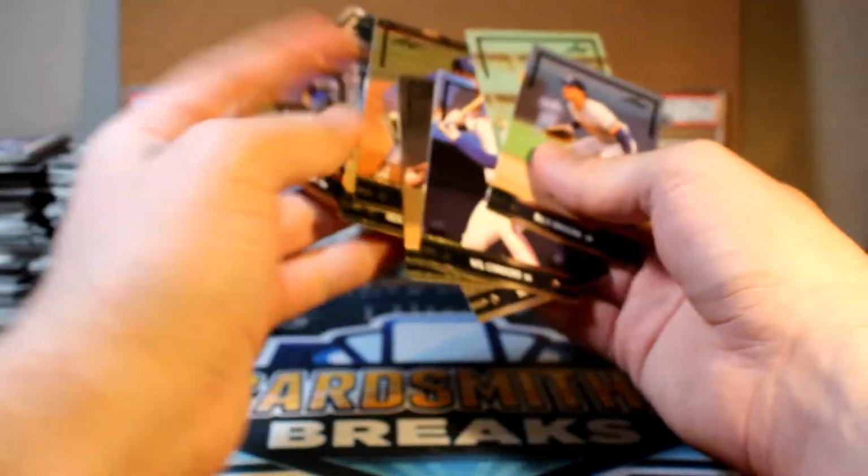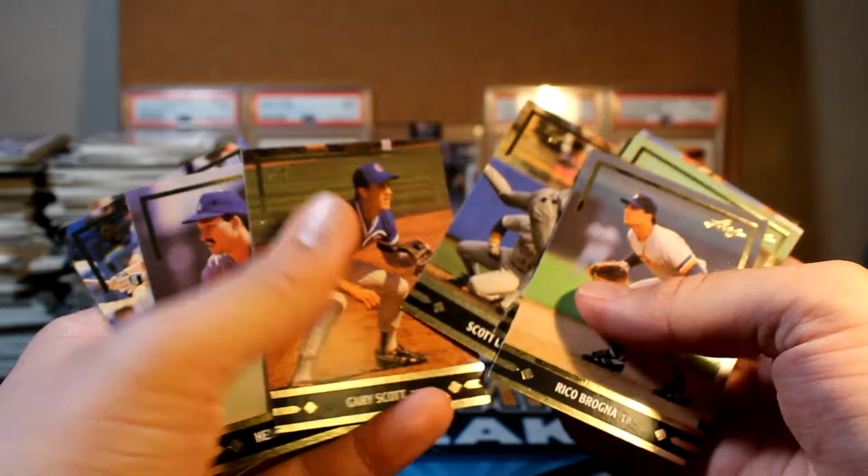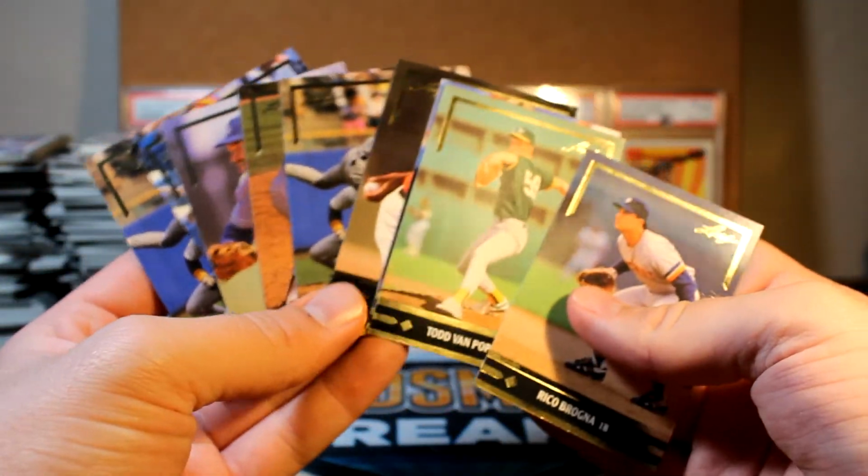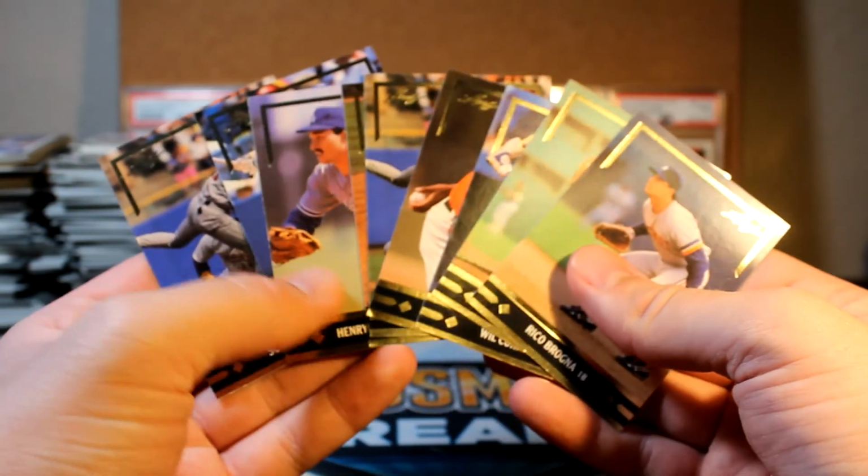Smith. All right, guys, that'll do it for this box. I do like the gold set quite a bit. Base set looks cool too. Go through and try and get some of these sent out to get signed. And yeah, that'll do it.